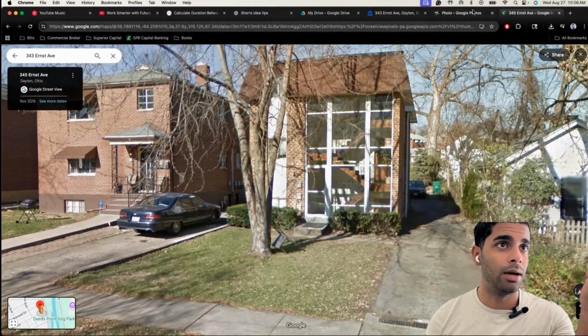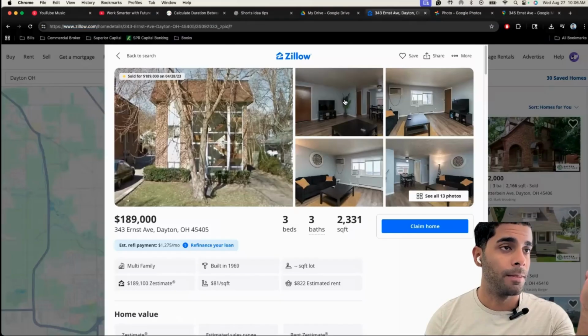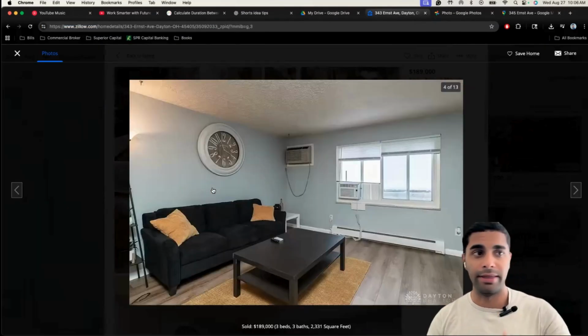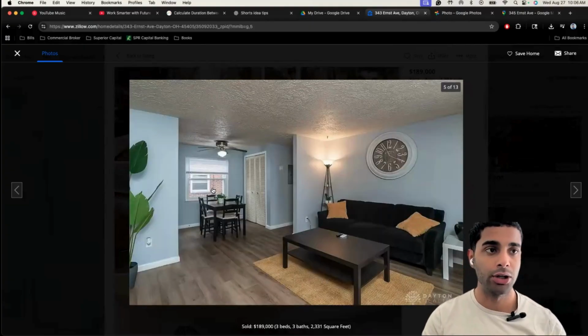I actually spent a lot of money on these units. I really cleaned these units up. If you look here, I really took care of these units. I mean, they weren't in bad shape, but they weren't in the greatest shape.